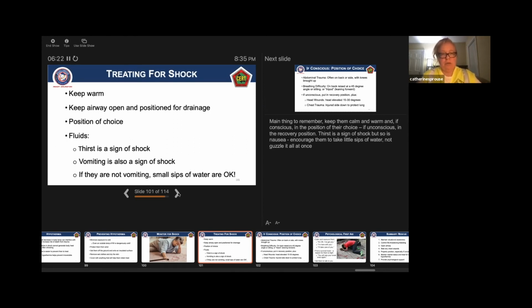So a special note about fluids. Thirst is a sign of shock, but vomiting is also a sign of shock. So if a person is very thirsty because they have lost fluid volume, you can help them, but encourage them to take very small sips of water, very small. There's no guzzling, because the last thing you want to happen is for the person to lose consciousness and then vomit and aspirate. That's deadly. So small sips are okay.